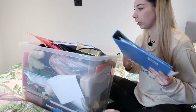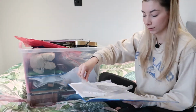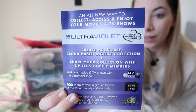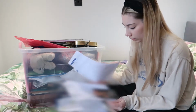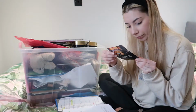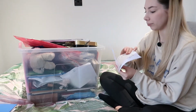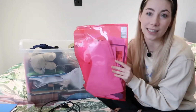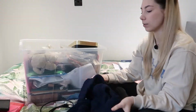So first thing I'm grabbing is this. I don't even know. Whoa, that's a blast from the past. When did this expire? 2015. Wow. Old. Oh, when did this expire? October 2020. Okay, that's trash. This is from 2016, this piece of paper. I think I can get rid of that. Right, this looks like it's filled with papers that need to be gone through, so I will go through those separately. An old tablet.